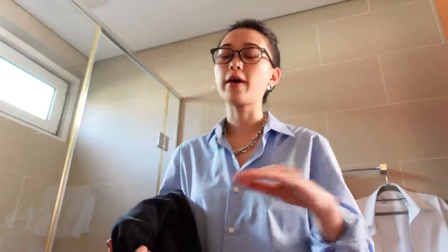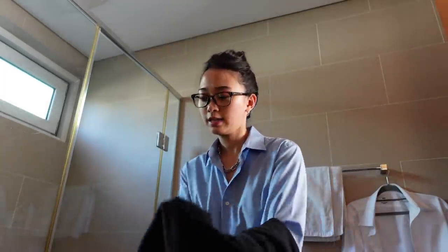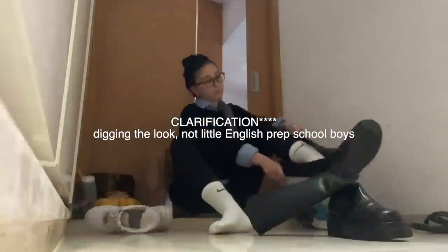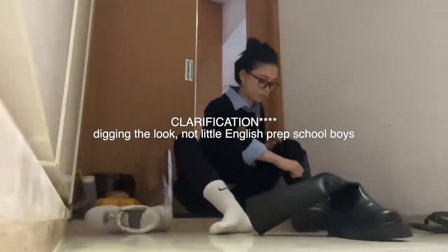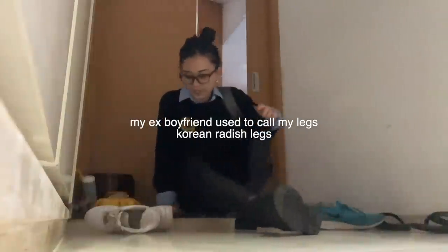Okay, it was actually giving me way too Mr. Wazowski vibes. So I'm gonna put a crew neck over it. I now look like a little English prep school boy. I'm dinging it though. Radish legs.